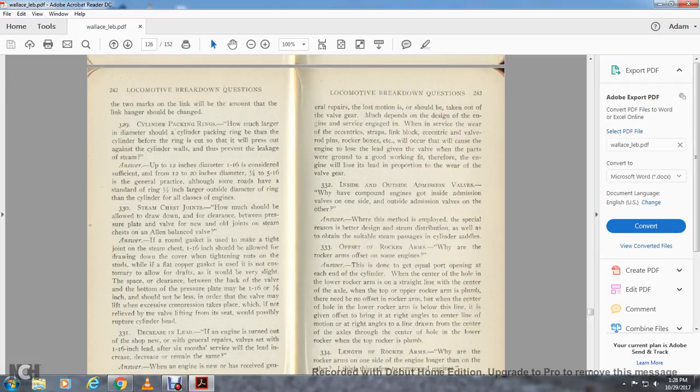Question 330. Steam chest joints. How much should they be allowed to draw down with the clearance between the pressure plate and the valve of the new joints and steam chest with the balance valves? Answer. For the round gasket used to make the type of joint in the steam chest, 1/16 of an inch should be allowed to draw down to cover the tightening of the nuts for the sides of the flat copper.